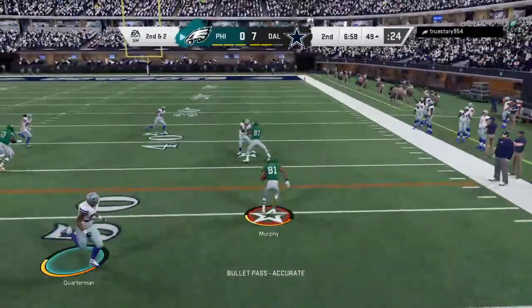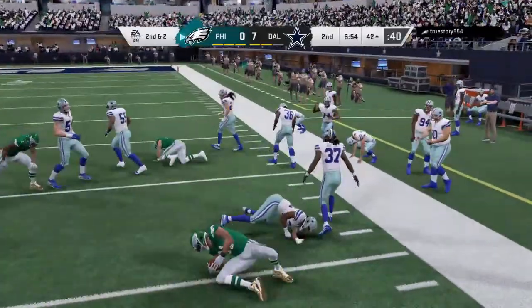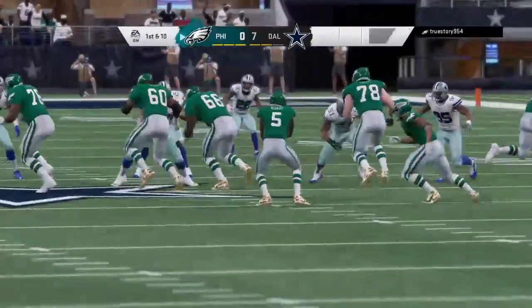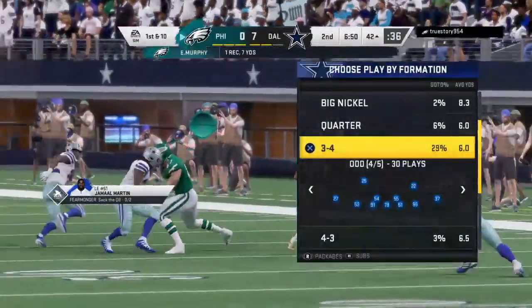Murray's going to keep this himself on the RPO. Looking for Murphy, and he finds him. Complete. And this time he's able to take it down to the 42. 7 yards there and a first down.